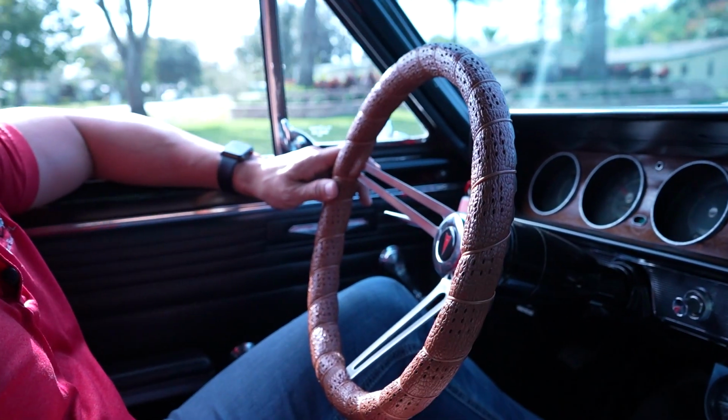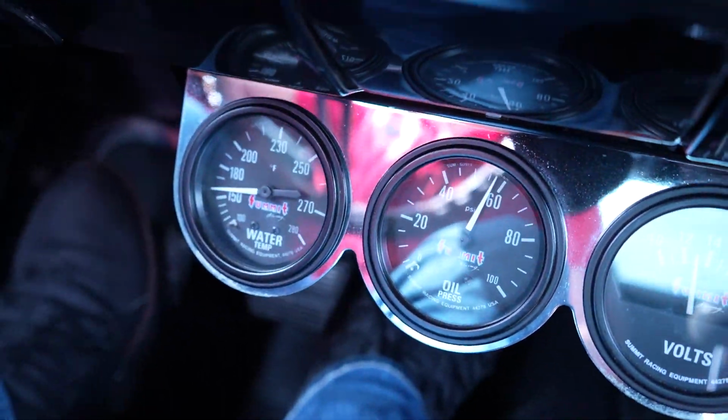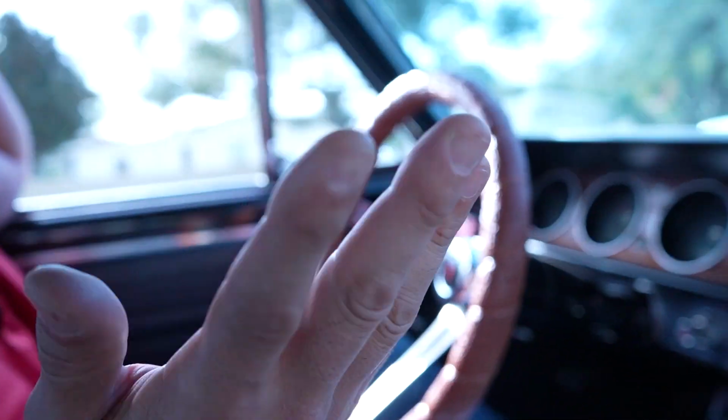The temp's good. We're at 160, which is very good. By the end of the test drive we'll probably get to about 180, somewhere in the 180 to 190 range. Real nice smooth ride to the car, no pulls.